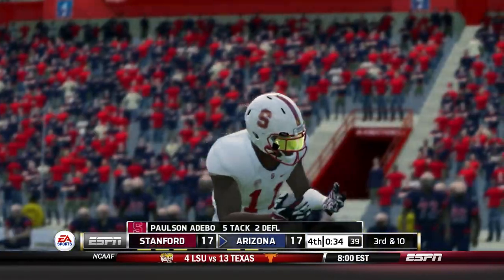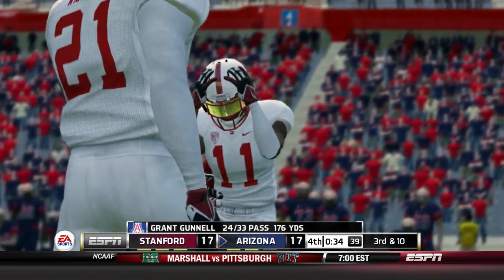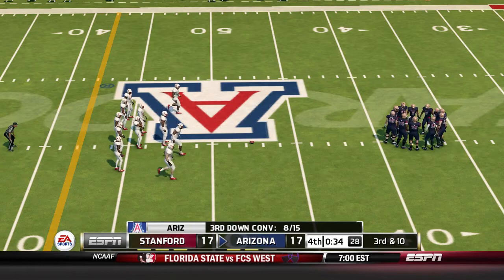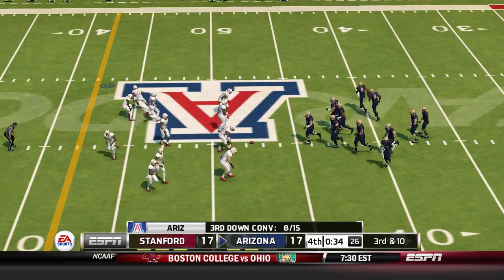They're really fortunate that wasn't intercepted. Not a very smart decision by the quarterback. He had no shot at completing it. 3rd down now, and they need to get it inside the 42.